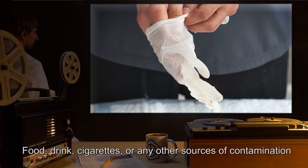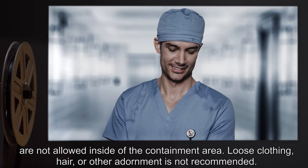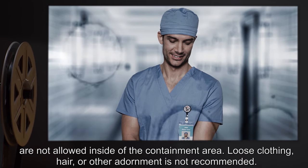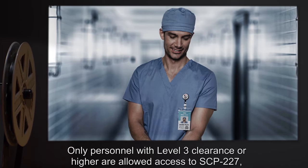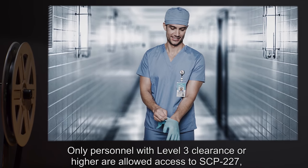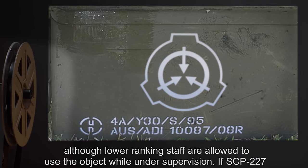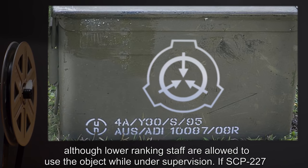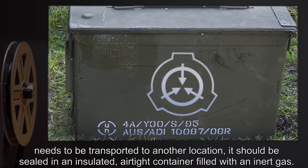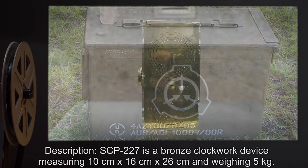Food, drink, cigarettes, or any other sources of contamination are not allowed inside the containment area. Loose clothing, hair, or other adornment is not recommended. Only personnel with level 3 clearance or higher are allowed access to SCP-227, although lower-ranking staff are allowed to use the object while under supervision. If SCP-227 needs to be transported to another location, it should be sealed in an insulated, airtight container filled with an inert gas.